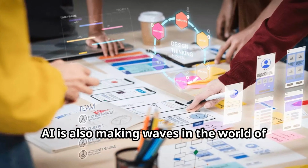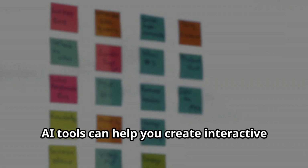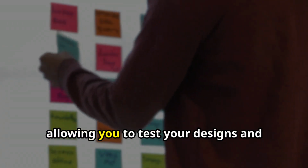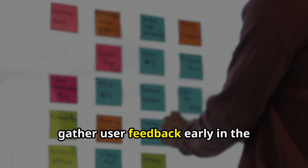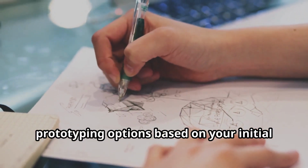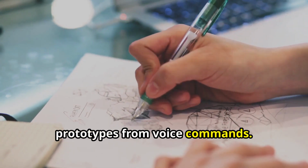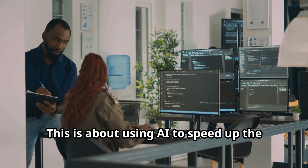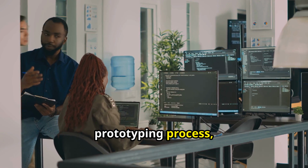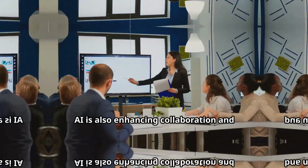AI is also making waves in the world of prototyping and wireframing. AI tools can help you create interactive prototypes quickly and easily, allowing you to test your designs and gather user feedback early in the development process. Imagine being able to generate multiple prototyping options based on your initial sketches, or even create interactive prototypes from voice commands. This is about using AI to speed up the prototyping process, iterate faster, and get your designs in front of users sooner.